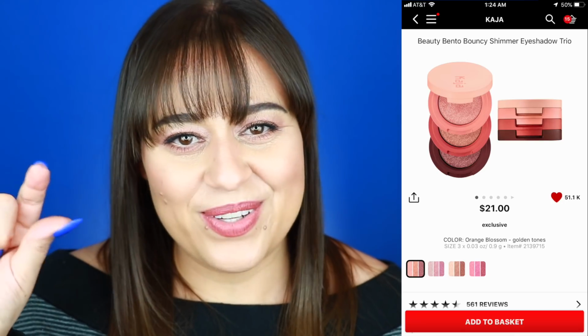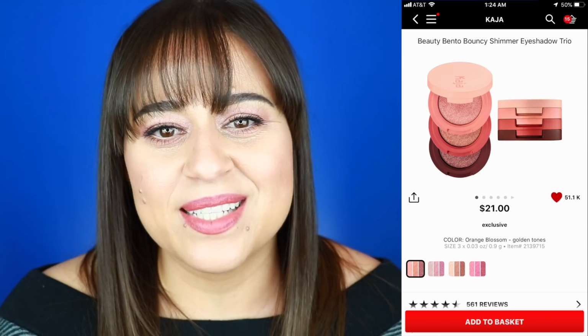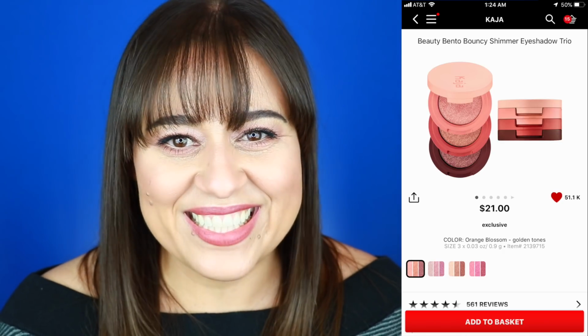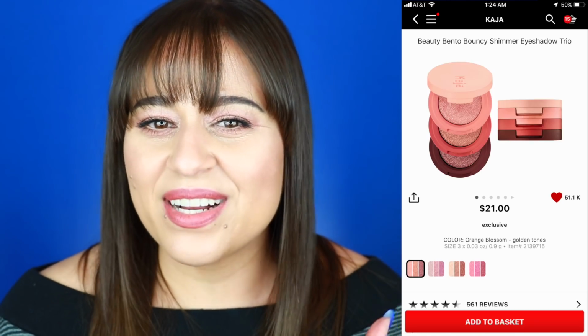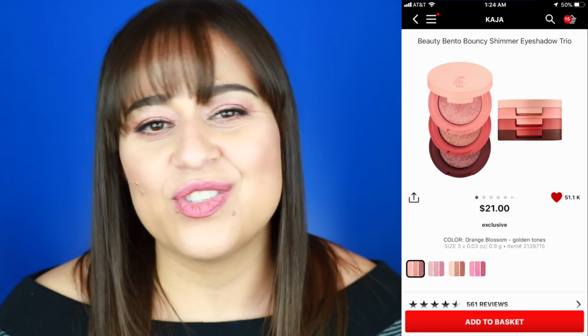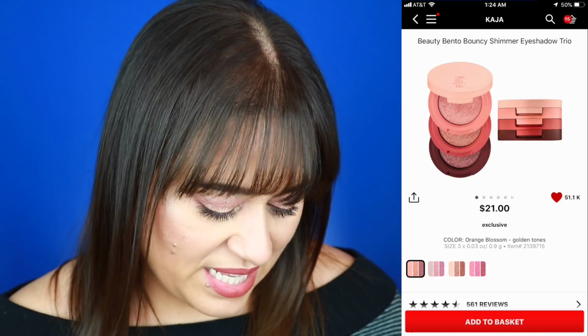Regardless, this is one of those little eyeshadow trios, and the one that I want is in the shade Orange Blossom, because that middle shade, I swatched it in store and it looks so sparkly and delicious. I definitely want to try out some of those. It's kind of like a topper eyeshadow, which gives you that really pretty extra punch of sparkle to your eye looks, and it just looks really nice.